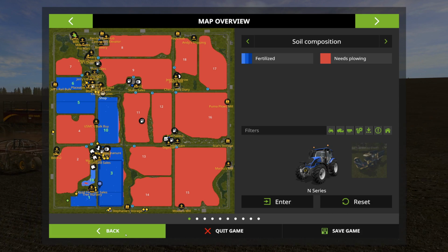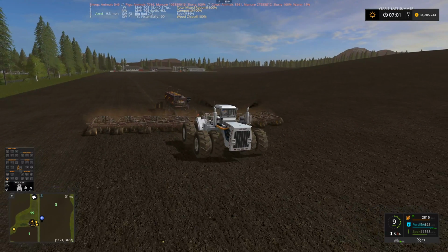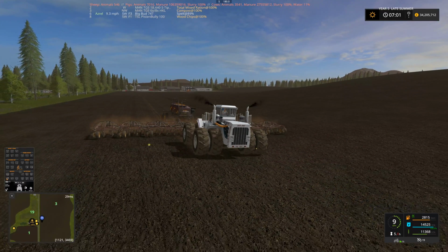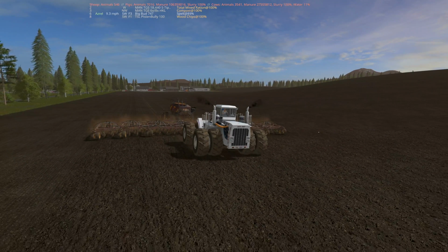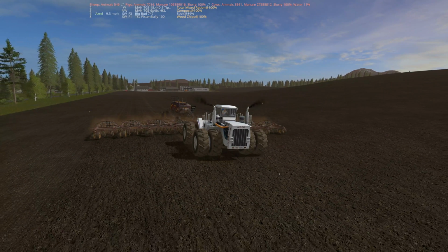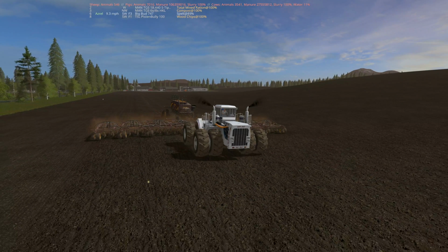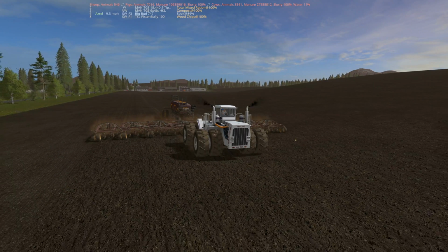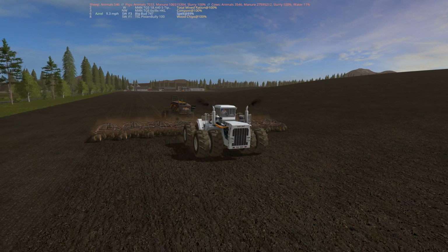So there we have it. Oh, great demand for spinnery and for wool. So there we have it. This is Cherry Hills, and we are seeding Field 3. I think we will draw this episode to a close, and we'll pick up next time, probably finishing off this field and getting a couple of the fields sorted as well.